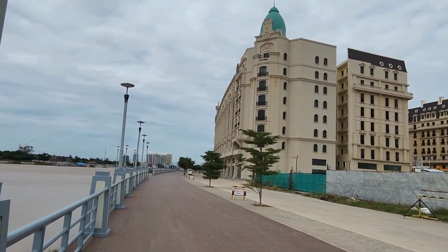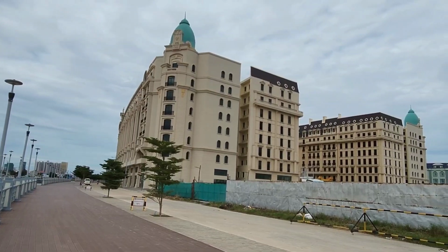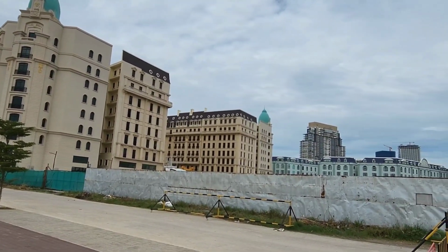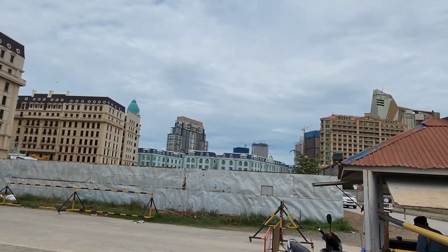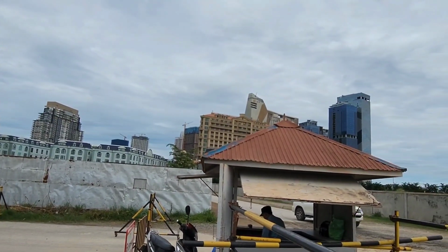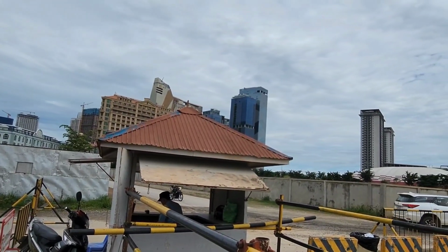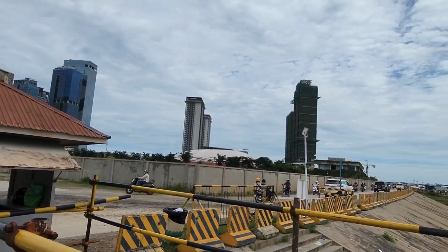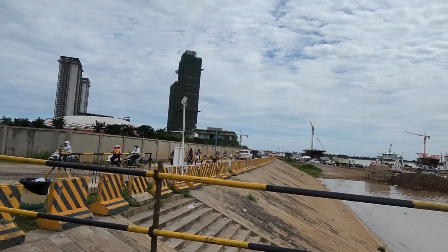Phnom Penh, Cambodia is the fastest growing city in Asia and one of the fastest growing cities in the world. And I'm only just showing a small fraction of Phnom Penh. This walkway will take you right through to the night markets and the Royal Palace.